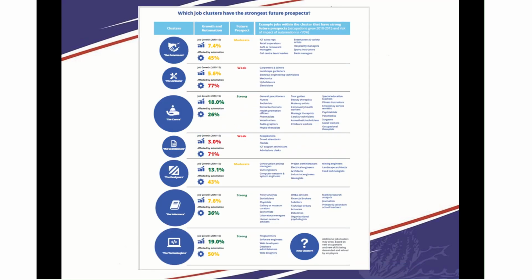Now this particular document, and these 2 documents you should have in your package that you received, has a look at those particular clusters. It shows examples of the types of jobs within those clusters, but what it also does is look at those clusters that have the strongest future prospects, particular job growth, so whether the number of jobs within that cluster has increased or decreased, and also how much a particular cluster is affected by automation. So people in these particular jobs, are they eventually going to be replaced by robots?